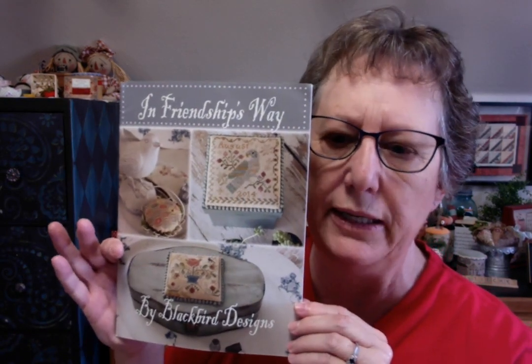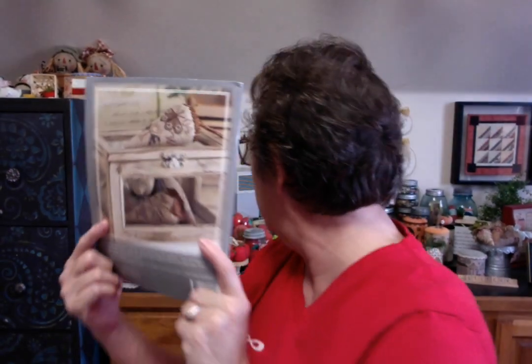So then let's switch to Blackbird, shall we? We'll get some variety here. This book, In Friendship's Way, I've had for a while. I also have this glass box, and I've done, let's see, 3 of the strawberries. I'll show you these. These aren't out of this book, but I did these 3 strawberries out of a Christmas book. I showed you these in, I think, December or January.